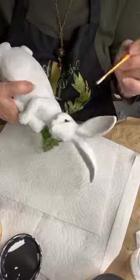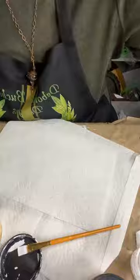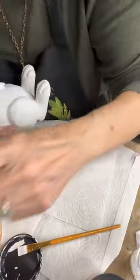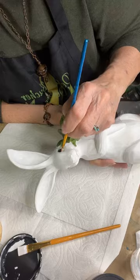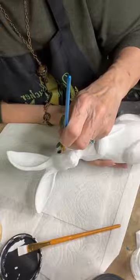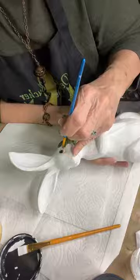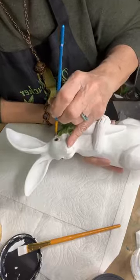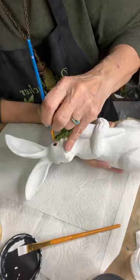This would be easier if I switched brushes. I think I will for that one. Now, if you don't have a real steady hand and you're doing detail stuff like this, you can always stick your finger out to steady your hand like this. And that gives you more control over your brush and where you're painting when you're doing detail work.